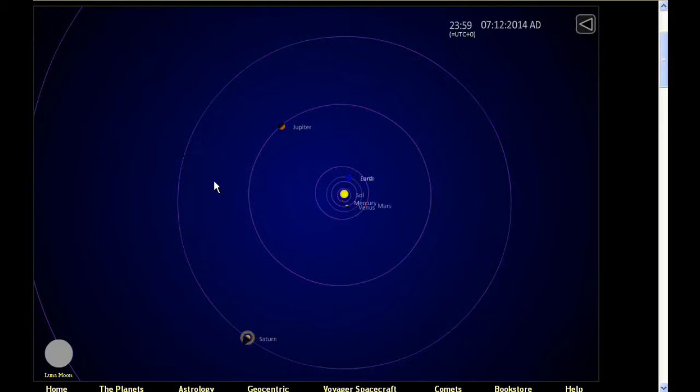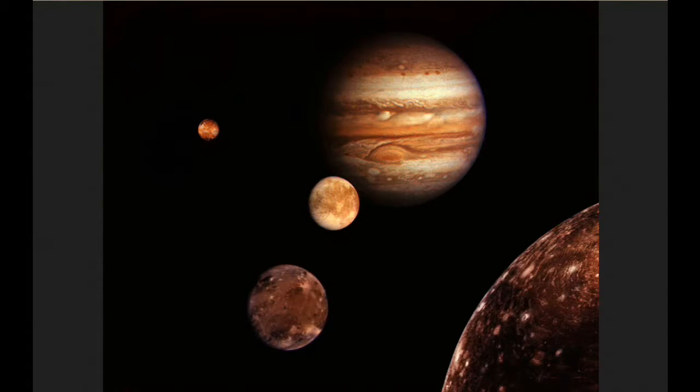The central meridian at 0 hours UTC: CM1, 224.66 degrees, CM2, 343.28 degrees, CM3, 235.65 degrees.